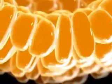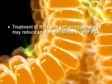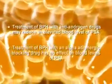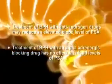When epithelial cells multiply excessively, in either benign conditions such as BPH or in carcinoma of the prostate, they may release excessive amounts of a glycoprotein called prostate-specific antigen, or PSA, into the circulation. Treatment of BPH with drugs which reduce androgenic stimulation tend to lower blood levels of PSA, while treatment with alpha-adrenergic blocking drugs has no effect on the blood level of PSA.